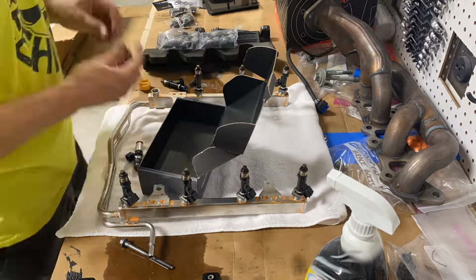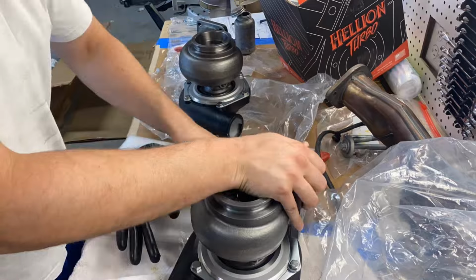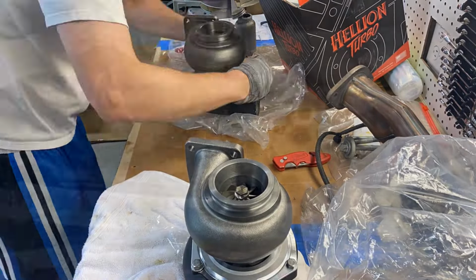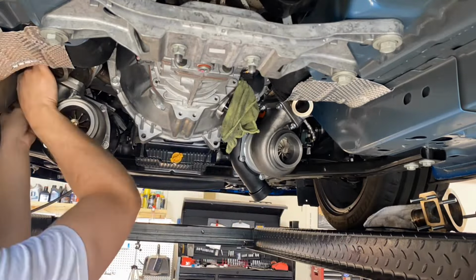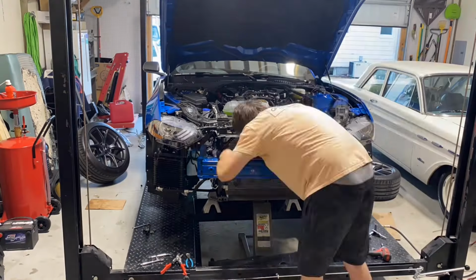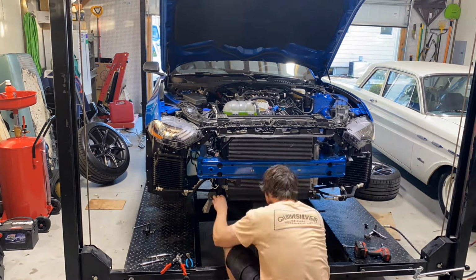After many back and forth discussions and phone calls with Hellion and my local tuner, I decided to pick up Hellion's sleeper kit. What's awesome about this is the turbos are hidden up underneath the car. It keeps temperatures down, and honestly, if you don't know what you're looking at, you won't even notice that they're there. Now there's plenty of other upgrades you've got to do. We had to upgrade the fuel system to support all the extra power. We went with a set of 4-in-1 turbo manifolds specifically for increased efficiency, and obviously the intercooler and everything else.